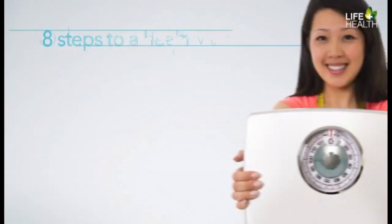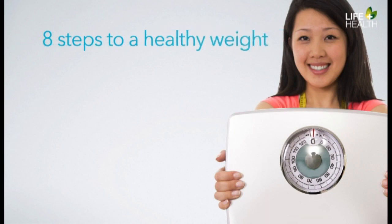But then what? What practical things can you do to improve your weight and become more lean and fit? Let's take a look at 8 simple steps to lifelong healthy weights.